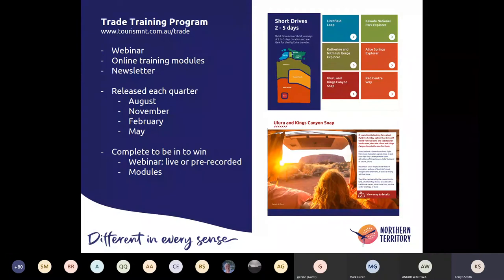So basically how the program is going to work, every quarter we'll have a webinar, we'll release two online training modules, and we'll also have a newsletter. You need to complete the webinar and the modules to be in to win some of our great prizes, which we'll discuss at the end of the presentation, and every quarter we will have prizes up for grabs. The program will take about 45 minutes to complete each quarter. The webinar will be around about 20 minutes, and the module should take you about 15 minutes to complete.